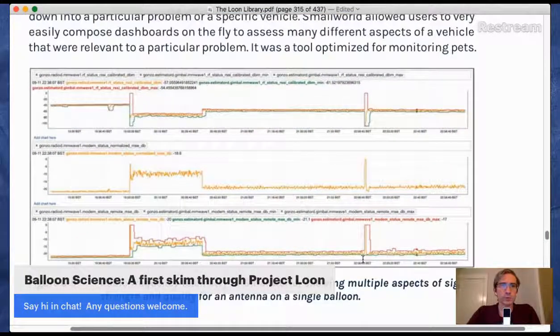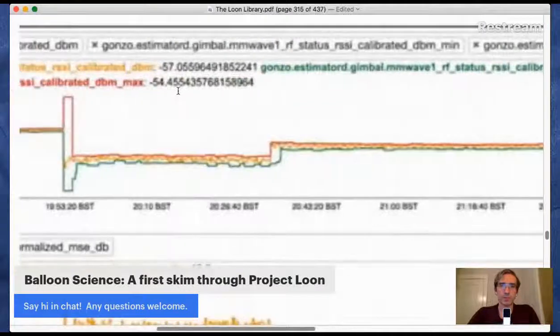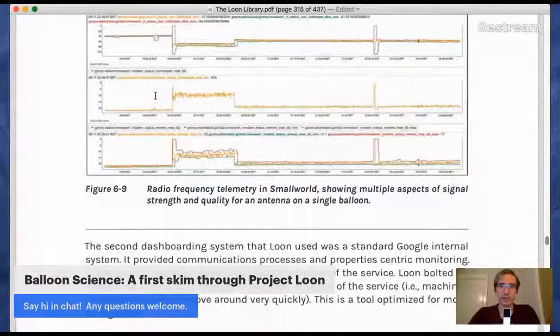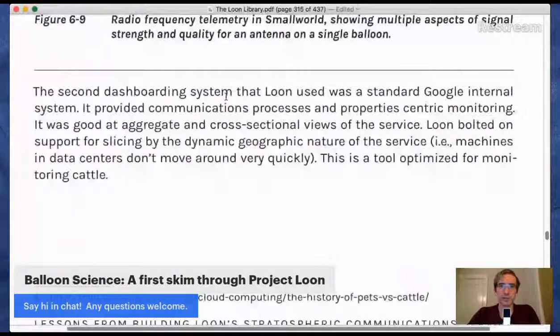Oh, small world charts. I have to say, my opinion of their decisions for displaying telemetry data is very low. This is an inappropriate level of significant digits for displaying to humans. Just flat out inappropriate. We won't get into my gripes tonight. Much.